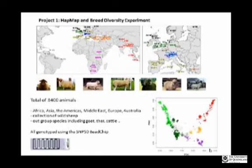So at the top I mentioned that there are two experiments I'll tell you about today. I'll start with this first one, called the HapMap or breed diversity experiment. This was a large experiment that was concluded in 2012, where I wrote to a lot of people around the world and got some 3,400 DNA samples into the lab up on level 5. We made a repository.